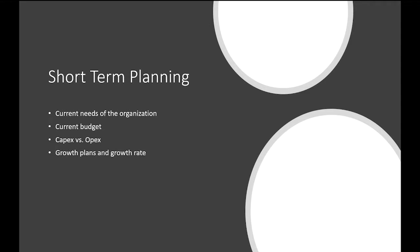Growth plan and growth rate of your organization. How fast are you planning on growing? Because the cloud allows you to grow fast. But if you're not planning on growing, that may not be something that you should concern yourself with. And time frame required to implement those solutions. Cloud actually gets implemented a lot quicker than implementing a physical server in your environment. So that's something we look into.